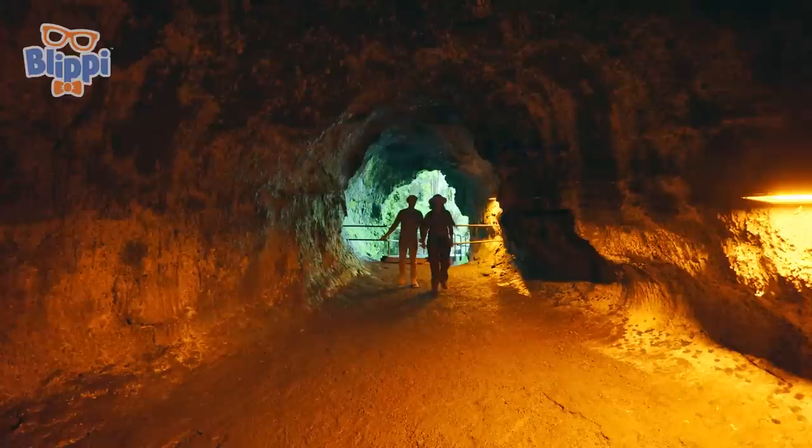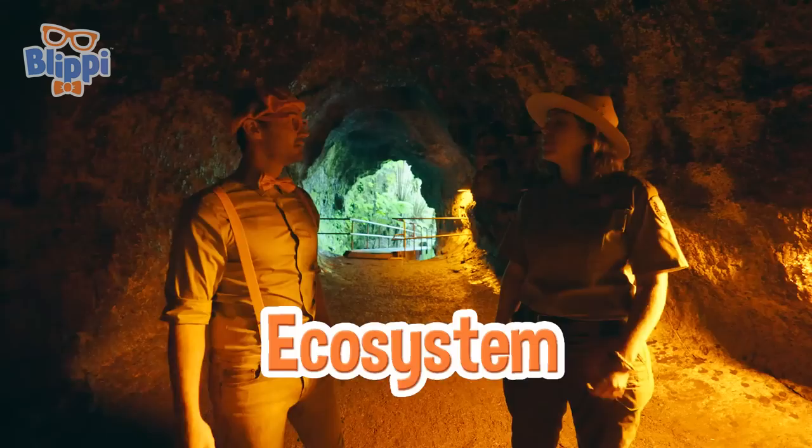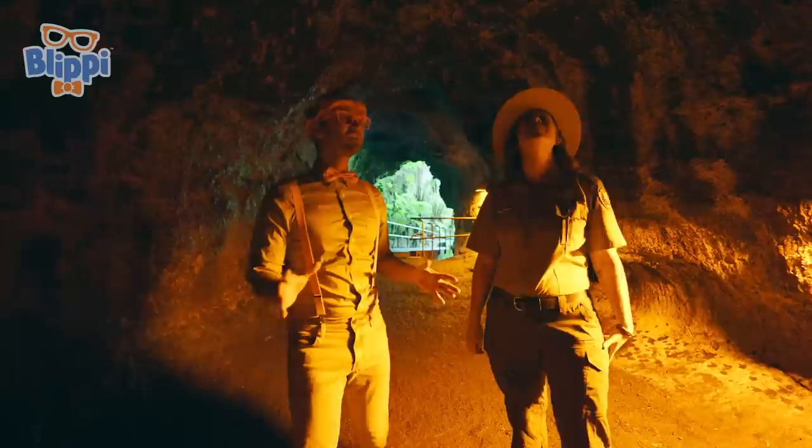Do you mind if I touch the wall? Oh, please don't. This is actually a very unique ecosystem in our park. There are some insects that live here that don't live anywhere else. And if we touch the walls, we could disturb this ecosystem. Okay, if you're ever in a lava tube, don't touch the walls. Whoa! And it's really cool how there's special insects that just live in here. But hey, what's that sound?